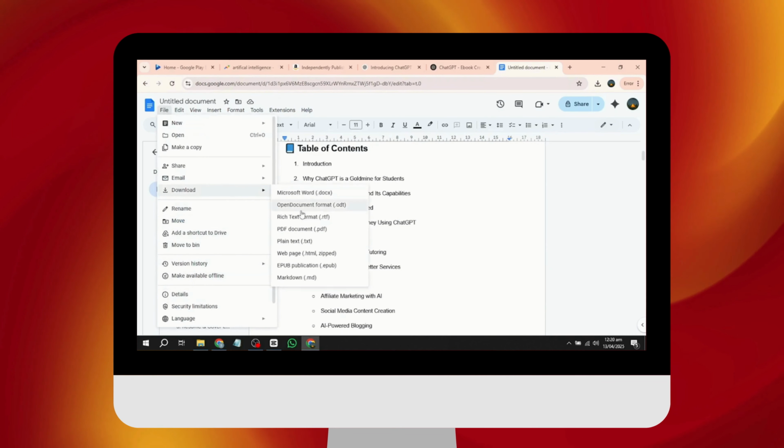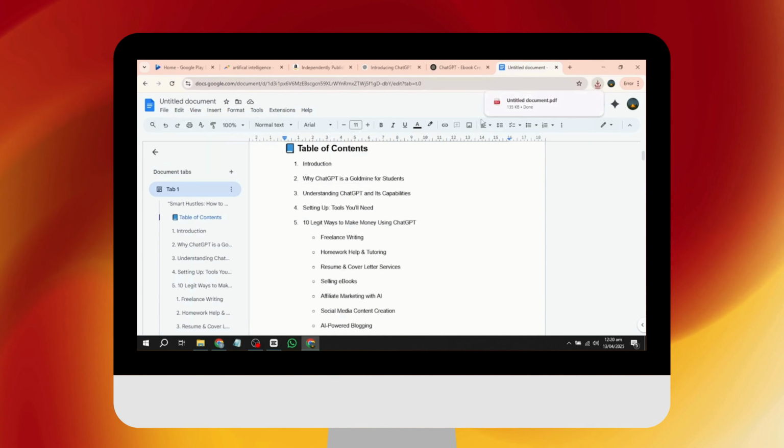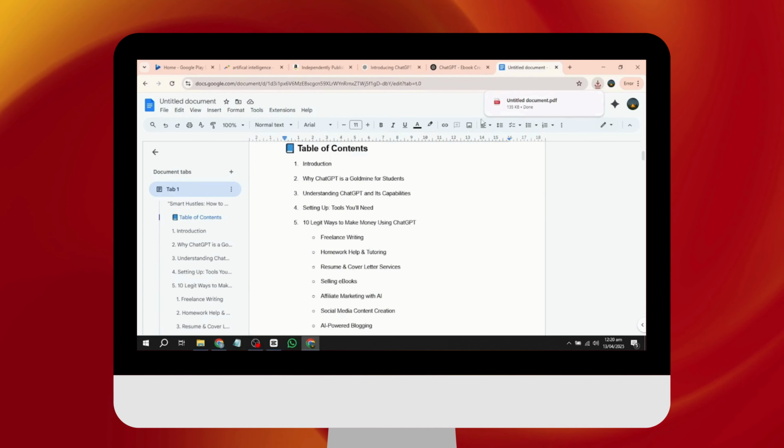When you finish compiling the entire book, go to the top menu, click on File, hover over Download, and select PDF document. This will download your book as a PDF file ready to be saved, shared, or printed.